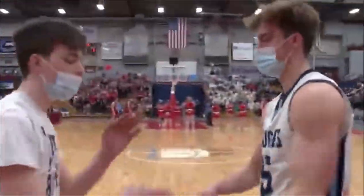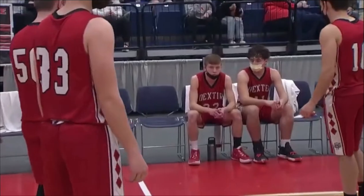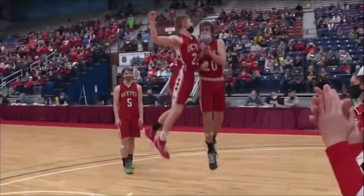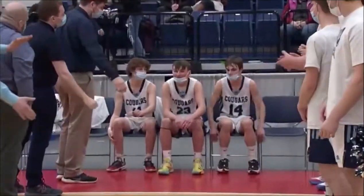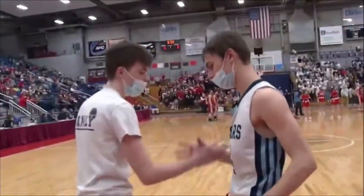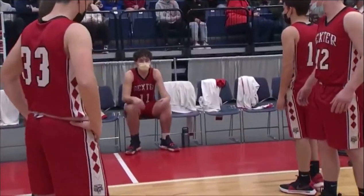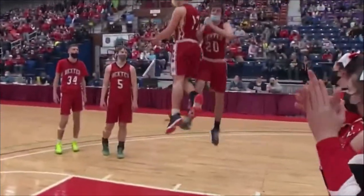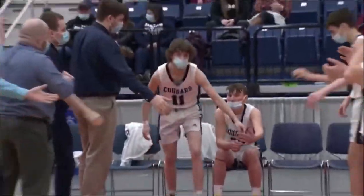At guard for Dexter, junior, standing 5'9", number 22, Bryce Connor. At guard for Dirigo, junior, standing 5'10", number 14, Trenton Hutchinson. At guard for Dexter, senior, standing 6 feet, number 11, Avery Gagne. At guard for Dirigo, junior, standing 5'10", number 11, Trent Holman.